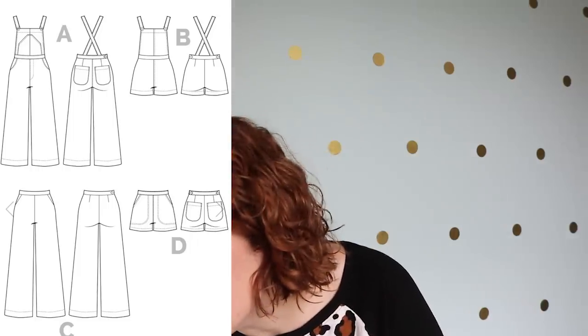Features of the pattern which I think are quite interesting, they've got these really nice seam lines on the bib at the front. It's got almost like a fake fly at the front, and then it must open at the side, I think, from the looks of the line drawing. It's got little darts at the back, so that's really good for shaping over your bottom. I just think it's a nice pattern.